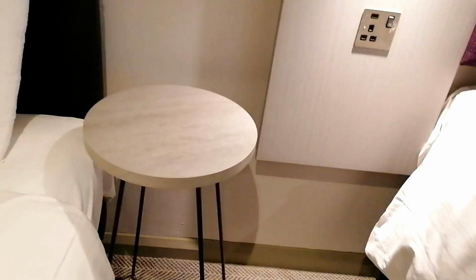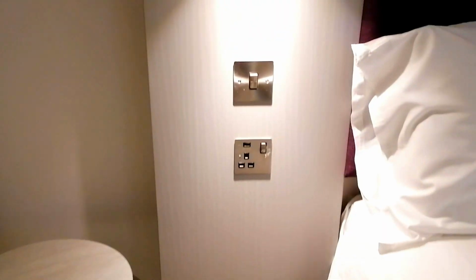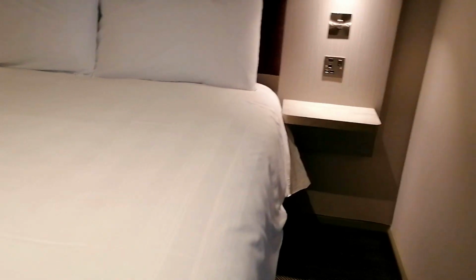We've got this table here that's movable, so that's handy because, yeah, this bed can have a side table. And there's a socket, light. Can you see? There we go. You can see that's purple now. It's Premier Inn purple. I do like that purple. And lovely made up bed. Sheets look nice, or the duvet cover at least looks nice and clean.